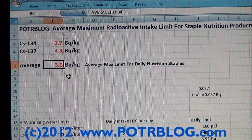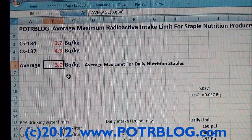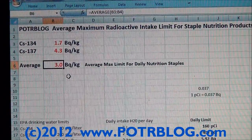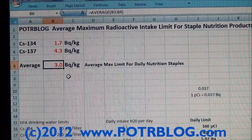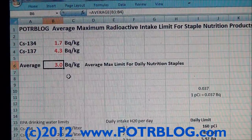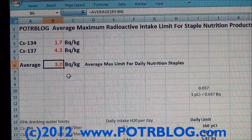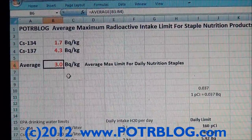And in short, what that means from our perspective is that if we have some food item placed in front of us, and as long as it measures less than, from this perspective of the typical products we see out of Fukushima from cesium, as long as that food product or drink product has less than 3 becquerels per kilogram in it, then we can eat that and be underneath the maximum level allowed by the EPA for long-term injury to your body or internal organs.